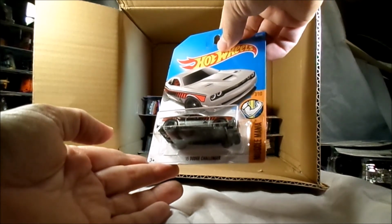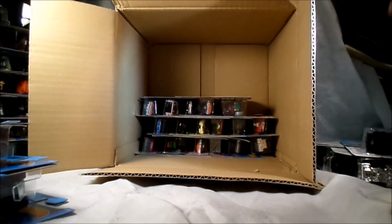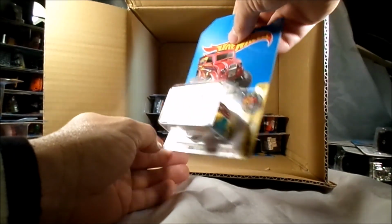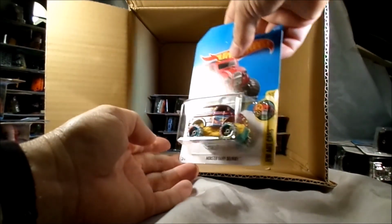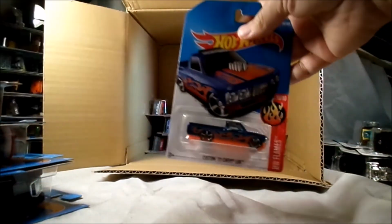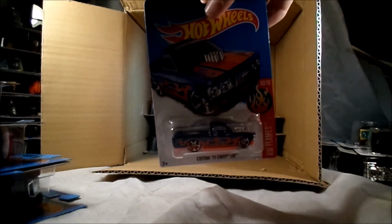There is the 15 Dodge Challenger, 2015. Silver and black, the red interior. There's the Monster Dairy again. Finally back. And that's another art car with a C on the roof this time. Kind of a purplish color with lots of yellow and light blue, aqua. There's the Chevy Love, the 72 Chevy Love. That's cool. Blue with flame deco.